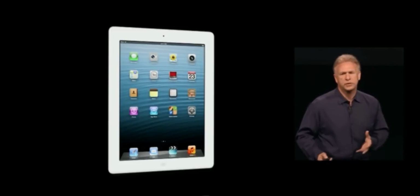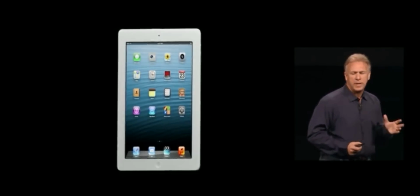Find even more uses for iPad, to use it in places they never imagined, in manners they never have before.